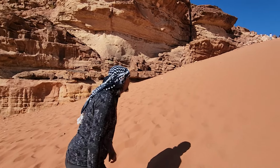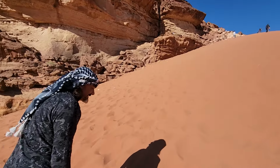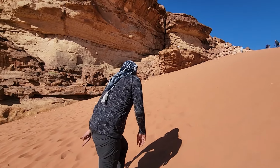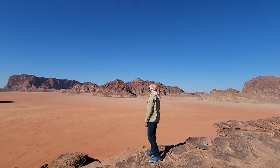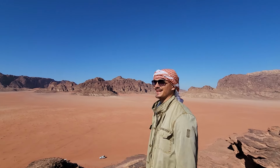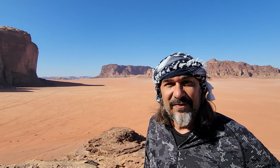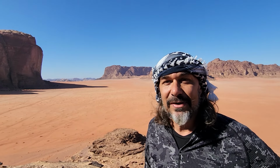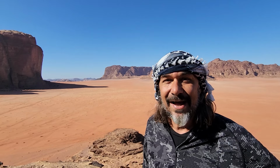But quite nice. And the walk up is a really good glute exercise, especially if you're in as bad a shape as I am, but the view is just epic, and that's why we decided to use it for the intro to this video. We're here at the first stop of our Jeep tour with Aiman. We are going to some places that tourists mostly don't go, although this is not one of them.